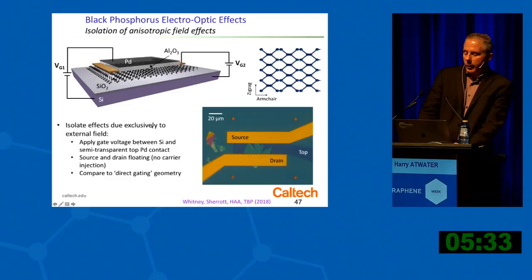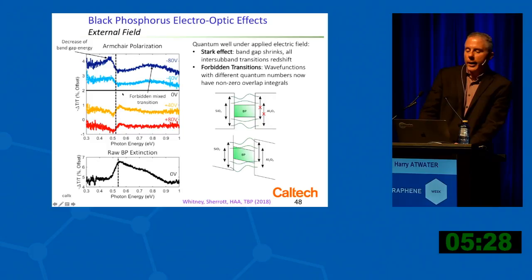And in this case, what we see is a band bending that gives rise to a Stark shift of the transitions. And we also see that the initially orthogonal subband states begin to hybridize, and we see the onset here of states that are forbidden in the zero field unperturbed state, which now become allowed because of the hybridization of these subband states.